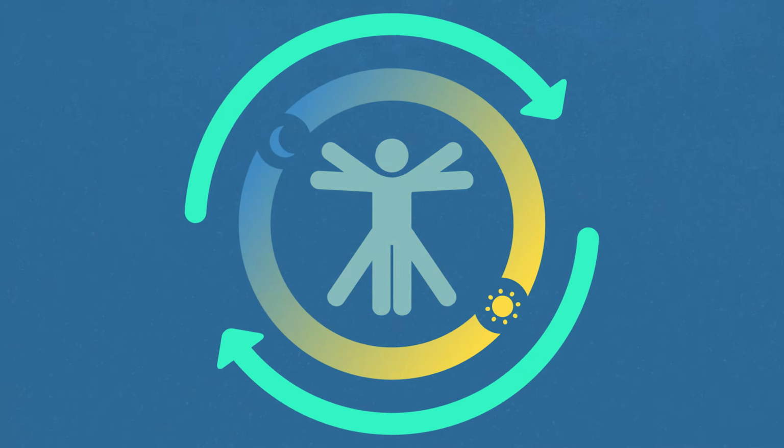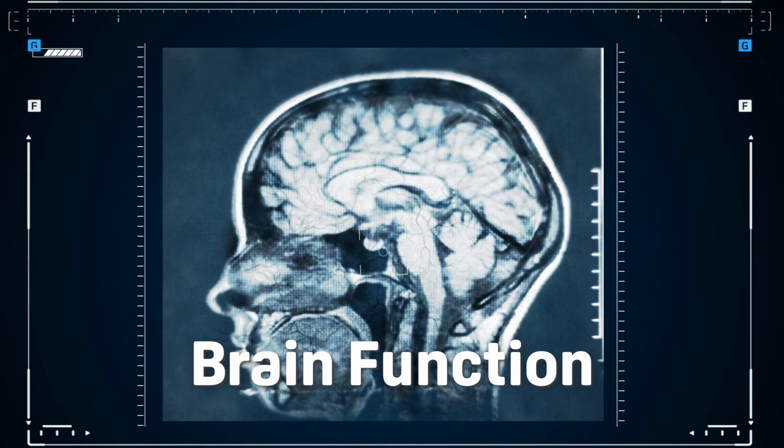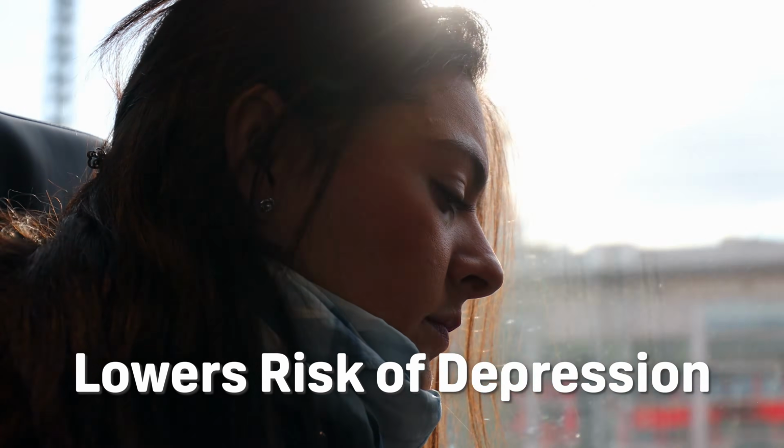The final vitamin is B12. B12 is a key vitamin to regulate your sleep-wake cycle by keeping your circadian rhythm in sync. This also supports your overall cardiovascular health and your brain function, and just like B6, it helps lower your risk for depression. So it's a really key foundational vitamin for your body.